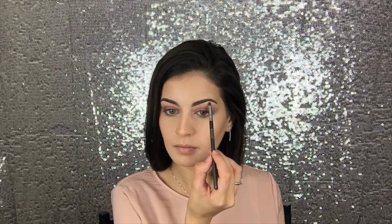I'm going to add a little bit of highlight to the inner corner of my eye and right underneath the brow bone. I'm going to go underneath the eye and smoke it out a little bit. So I'm going to use a little bit of the gray and the pink. I really like smoking out the lower lash line because I feel like it just pulls the whole look together. And then, of course, we're going to be adding some eyeliner and mascara.